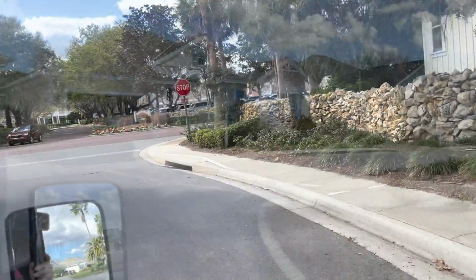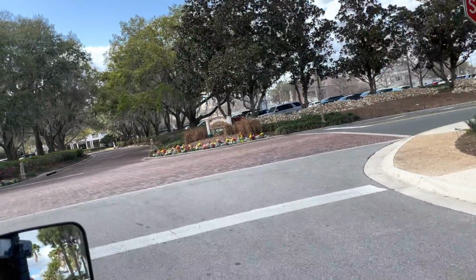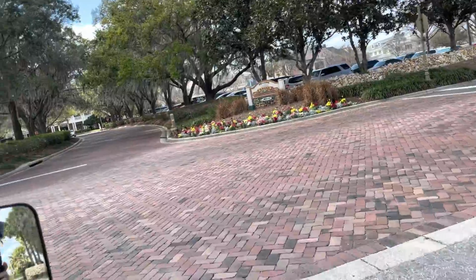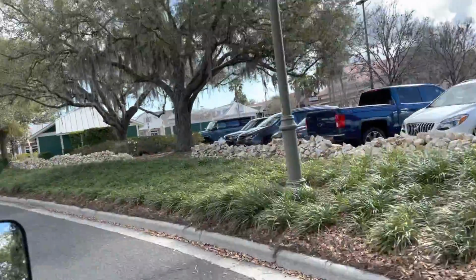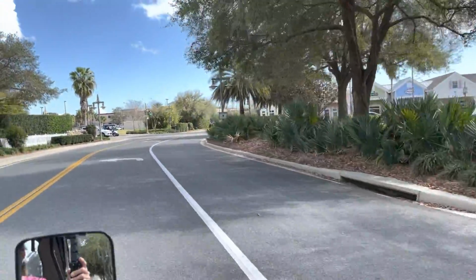Okay, so we're exiting the cottages now. We're going to go left here on, I believe this is Lakeshore Drive. And we're going to go ahead and head down the cart path, and we're going to head towards Sunset Point, which is a place that a lot of people go to just watch the sunset. It's a beautiful area.